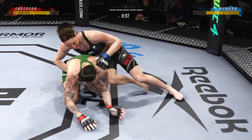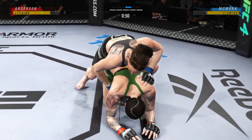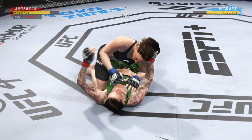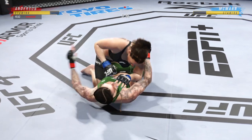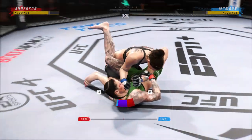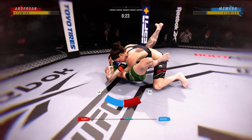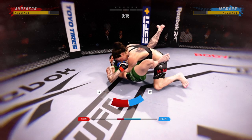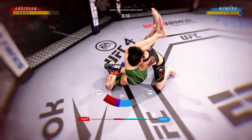Under 1 minute remains in round 5. All right, so her ground control is outstanding. Half guard is when she's at her most dangerous. Yeah, she's at her most dangerous when she has a half guard because she's so brutal. All right, she's going for the arm bar here. Gotta be careful, arm bar.